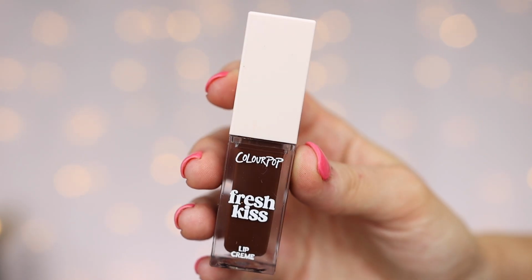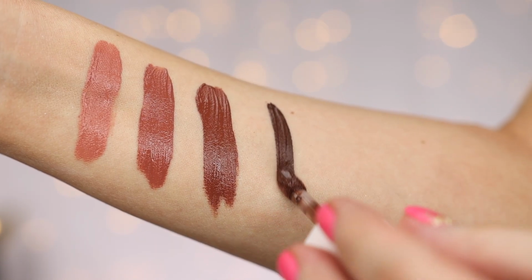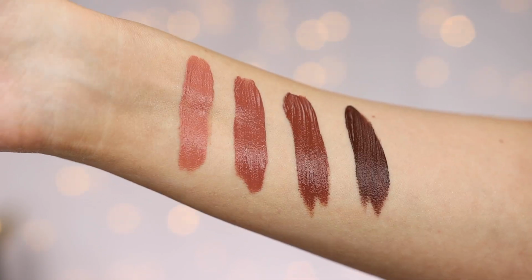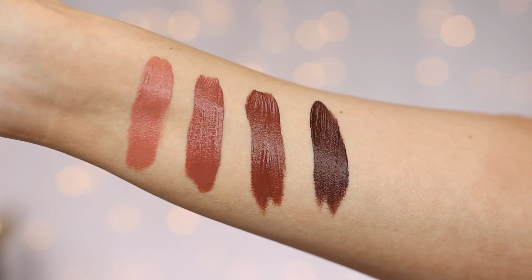And lastly, we have Collet Quits. Yeah, I'm totally getting 90s vibes from these. Let me know what you guys think in the comments down below, but I actually really like these shades.